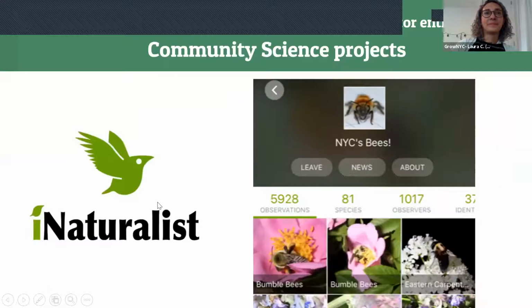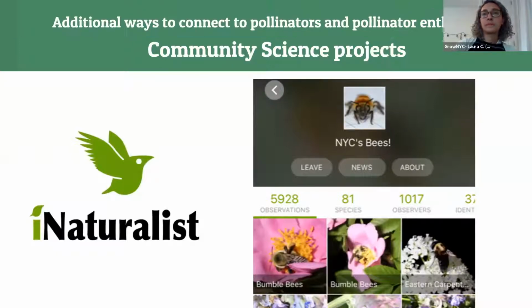Another way to connect to pollinators and a community of pollinator enthusiasts is to use community science projects. I'm just going to plug one, iNaturalist. If you've never used this, it's a really wonderful way to get to know plants, insects, and animals wherever you are. You can download it on your phone, take a photo of a bee or whatever plant you see, and upload it. If you don't know what the species is, scientists and other users will come in and help you identify it. It provides a lot of really important data as we're tracking which pollinator species are doing well in New York City and where they are. So you're contributing to a community science project, and it's a really great way to learn more about the pollinators that you're observing.